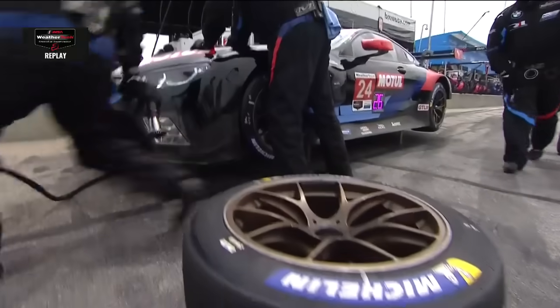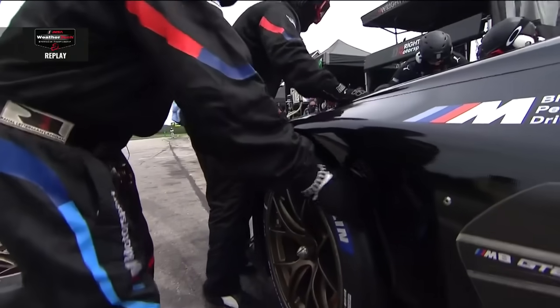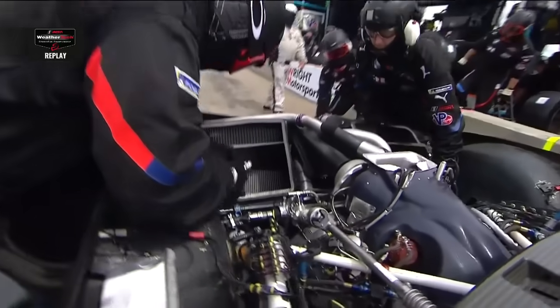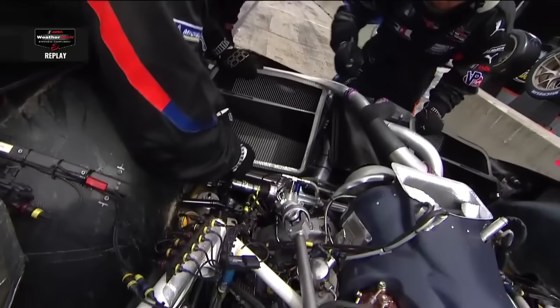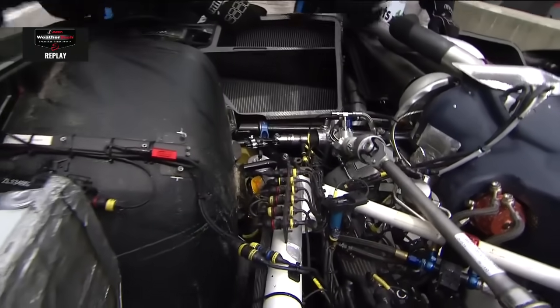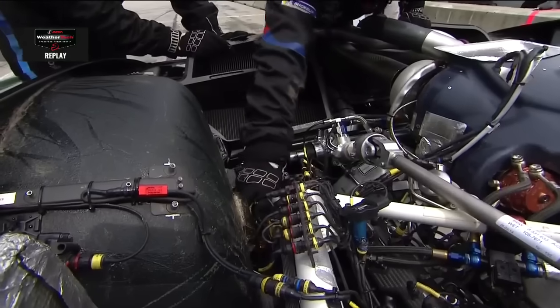So has it not mounted properly, that left front wheel and tyre? They took the bonnet off, the hood off, and had a look at the steering mechanism. Then he went out of the pits and he's fallen off pretty much straight away. I reckon he's gone off at the exit of turn 3 and at turn 4 and can't get it back up the hill. There's quite a few places here where the racetrack is higher than the surrounding area.